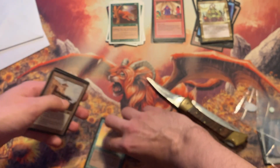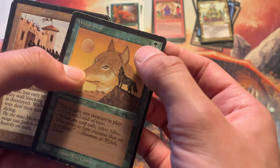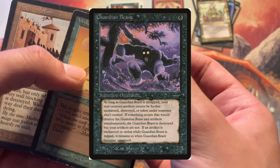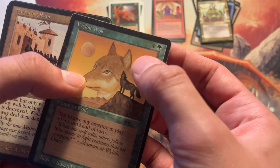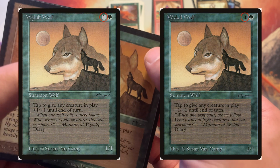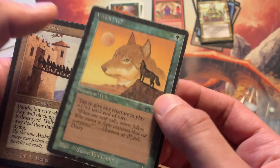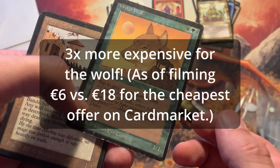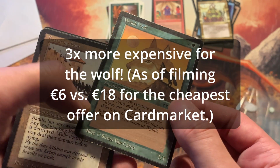By the way, if you're wondering, many of the Arabian Nights cards have almost unreadable mana costs. For example, the Guardian Beast almost looks like it only costs 1 black. This Wolf, for example, has 2 versions. One of them has better readable colorless mana symbols. So just so you know, I think these are pretty much the same price. Maybe the better readable versions are a little more expensive. I'm not very sure about that.